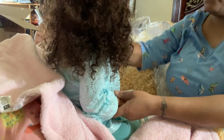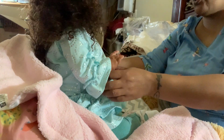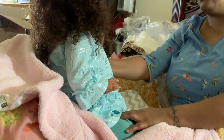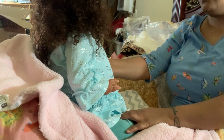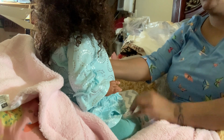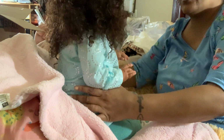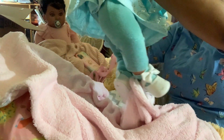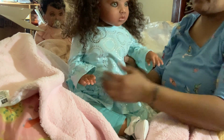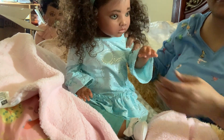Oh, I think I'm gonna name you Star. You are so beautiful. Oh, just beautiful. Okay, you guys, I'm gonna turn her around so you could see her. She's a little chunky dog. Oh, these hands.